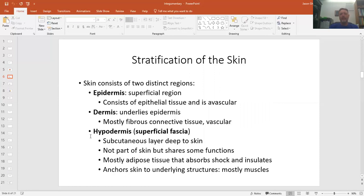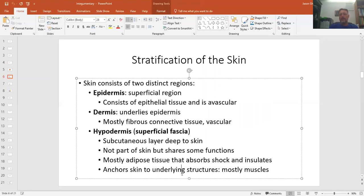Then you have a layer beneath this called the hypodermis. Hypo means lower or below, so it's below the dermis. Again, it's deep to the skin because it's technically not part of the skin, but it does share some of these functions. This is where you have adipose tissue, which is fat tissue, so it can absorb shocks, and it helps insulate. So when you bump something, it doesn't hurt as much, and then it insulates you. This attaches the skin mainly to the muscles underneath it because the skin sits on top of muscles.